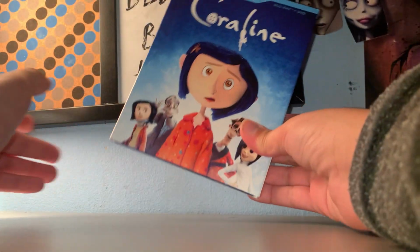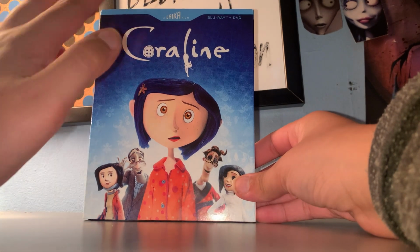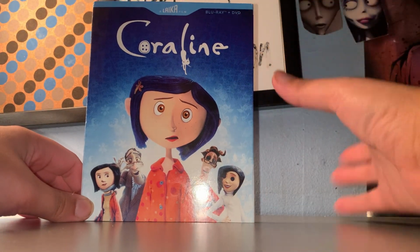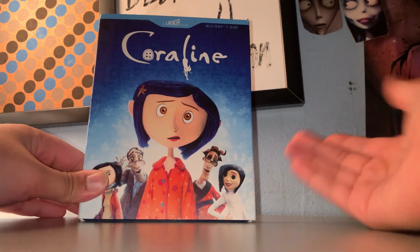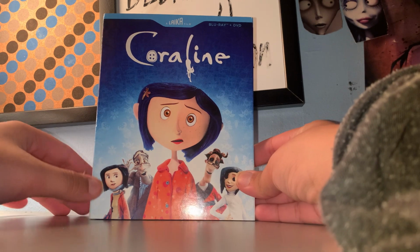Not my favorite movie overall, but Coraline is one of my favorites. I love the characters. I love everything. I watch the behind the scenes, and it's really cool how they make all the stuff.